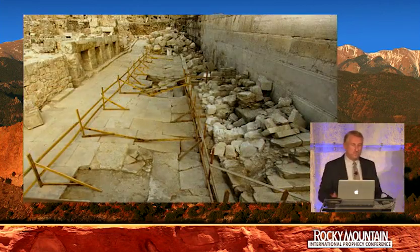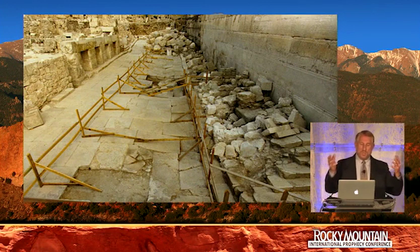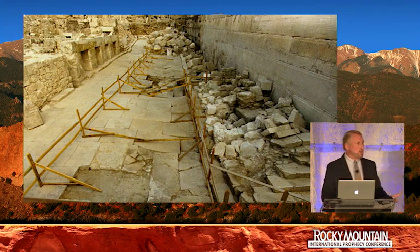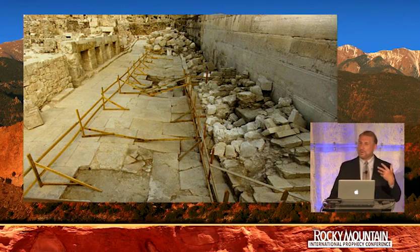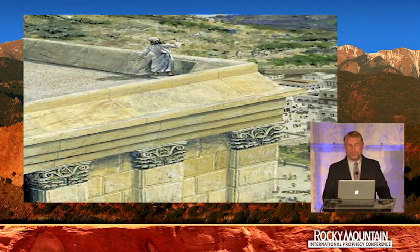If you go now, this is the western wall on the southern side. You can see where the stones fell, were pushed down by the Romans right into the street. This wasn't the destruction of the Antonia Fortress, because its foundations were completely removed. These are the stones from the Temple Mount. How do we know that? Well, here's an example of one of those stones.